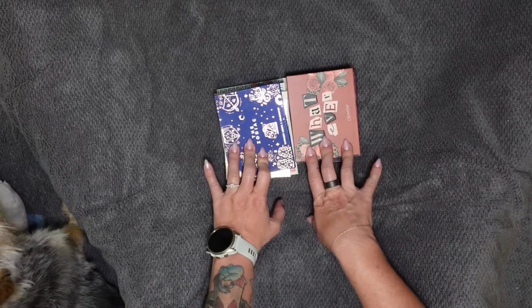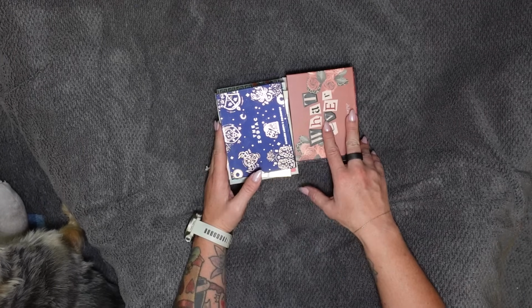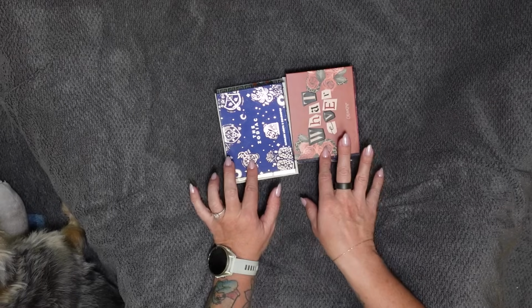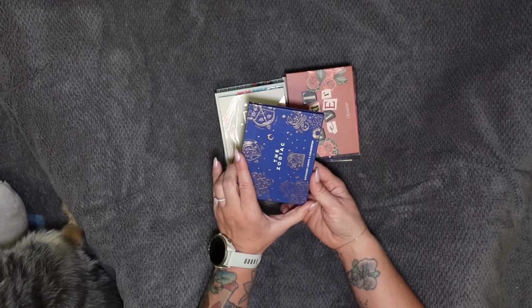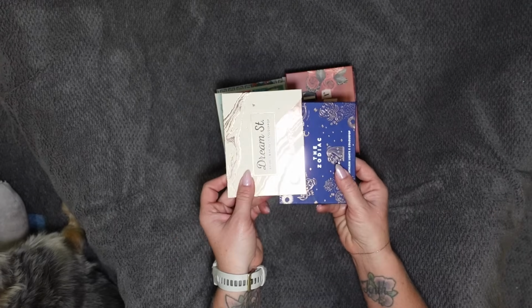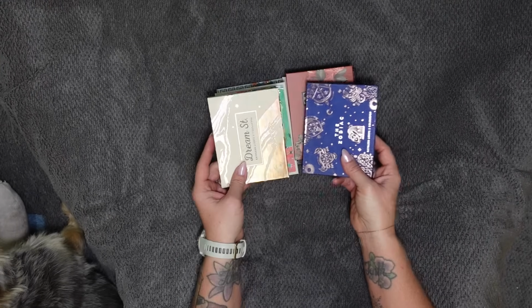Okay, you guys, we are halfway done with ColourPop. Looking at this, I was like, okay, I've made a dent. It's not huge, but we've made a dent. Okay, so this is the Zodiac palette. This is a collaboration with Kathleen Lights, who I absolutely love. And then this is also her collaboration, Dream Street.